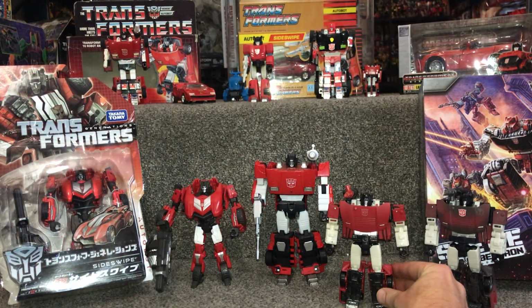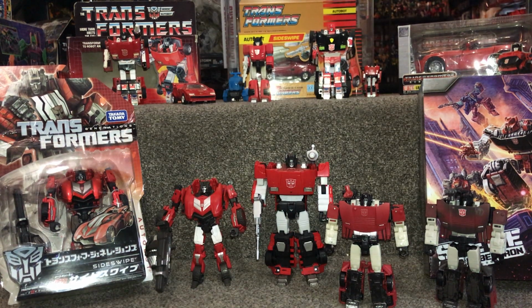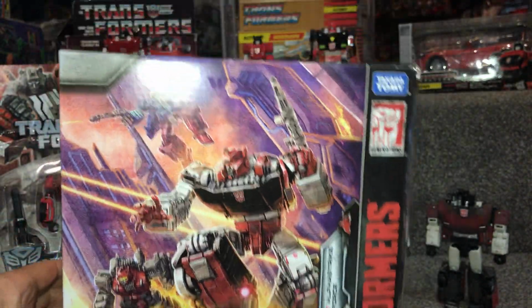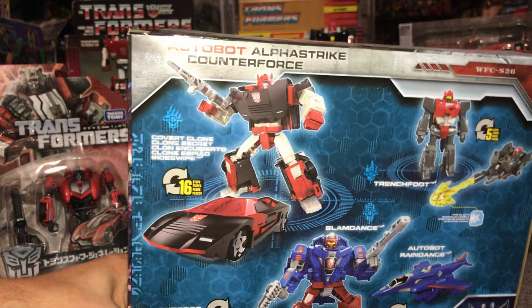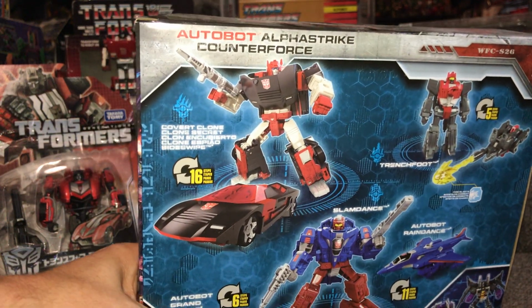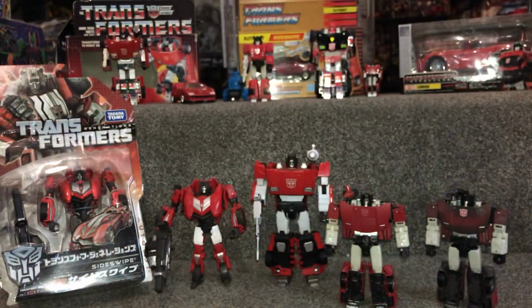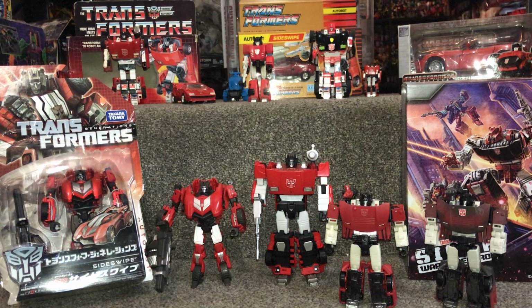And then, talking like I did earlier of how they love to use the same mould and make a little bit of money on it, you've got the Autobot Alpha Strike Counterforce box set, which was this. This is a special gift set, and this was also Siege. You can see they've taken the mould, and you've now got G2 Sideswipe as well. So there he is, Generation 2, just the Generation 2 colours, exactly the same figure, no difference at all in the mould or the transformation, leading us finally to a redeco of the mould.